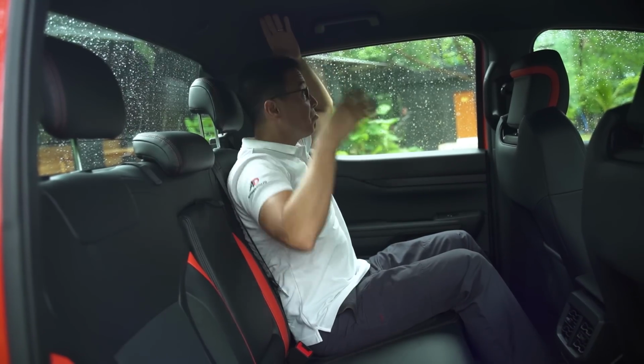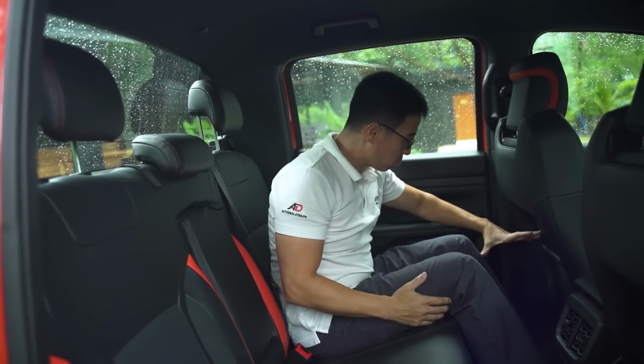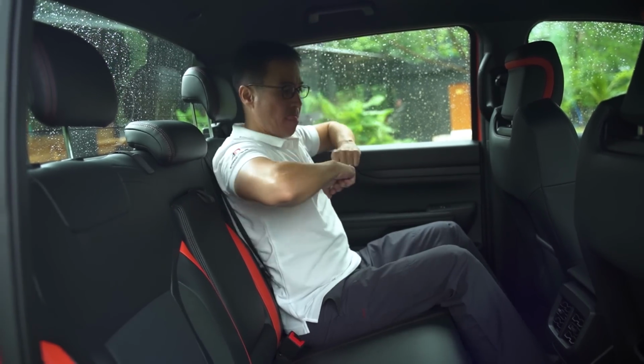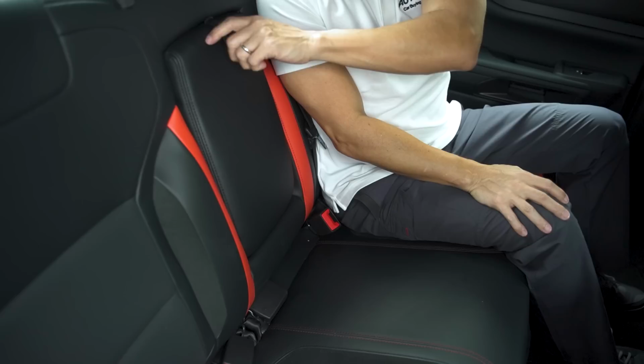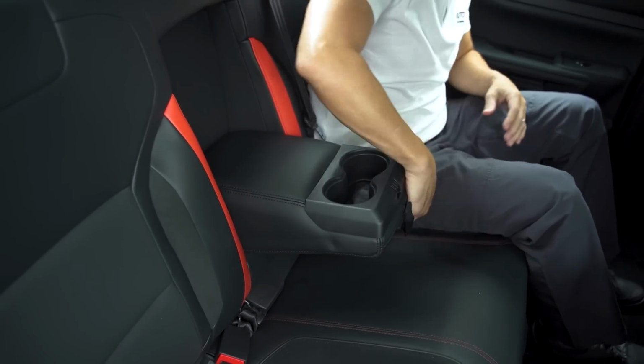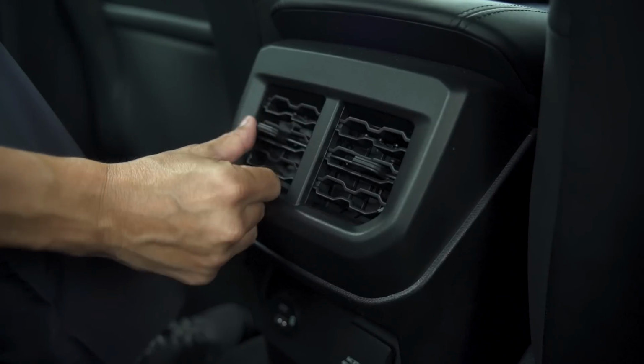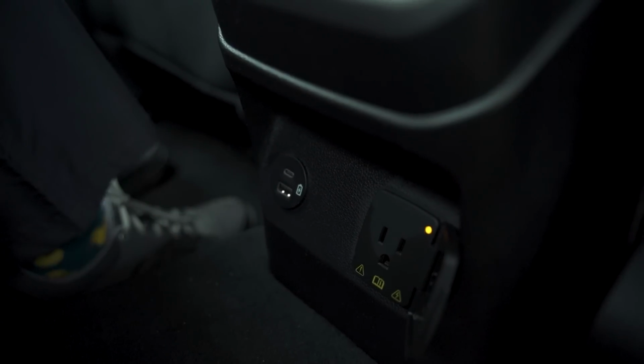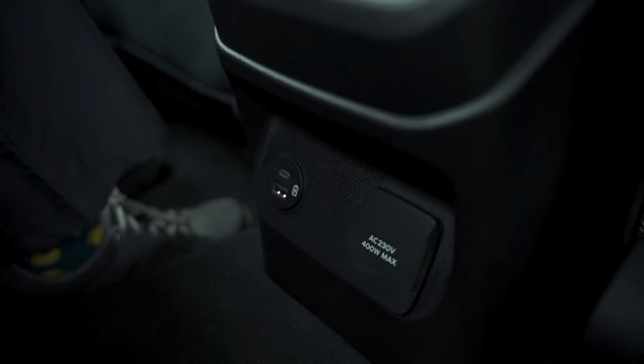At the rear, you'll have a decent amount of headroom and legroom, enough for 2 large adults. Not really much to talk about because they are bench seats after all. You've got your center armrest with 2 cup holders. And then in front of that, you've got your 2 air vents. You've also got charging points, including a 230-volt plug, which is actually quite nice.